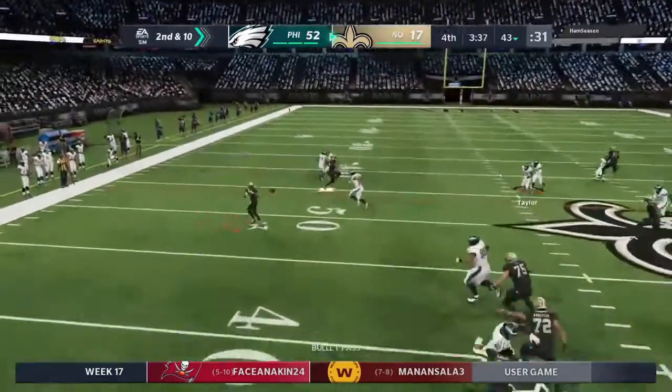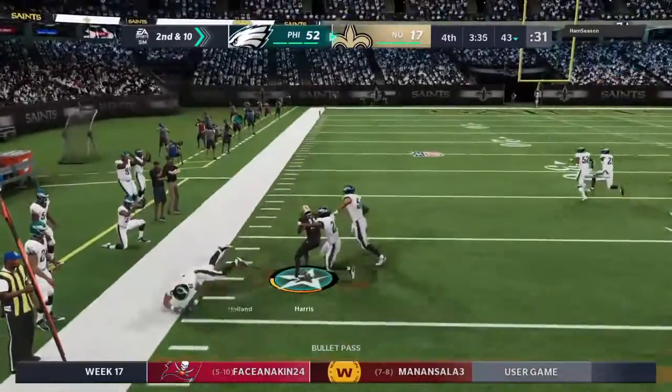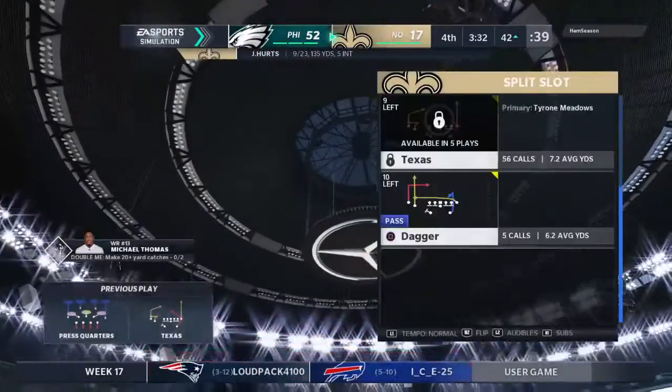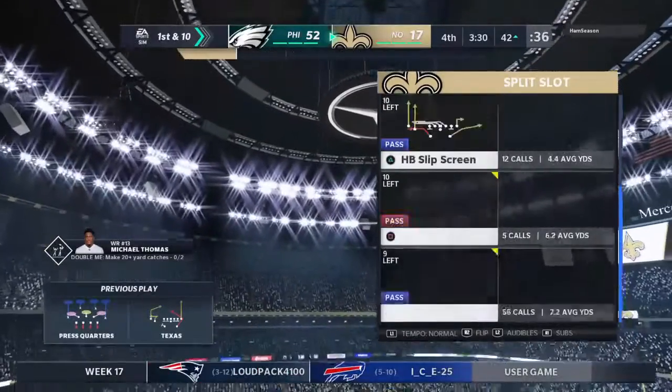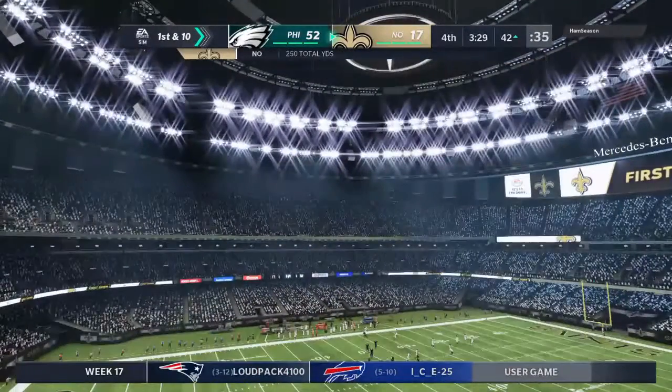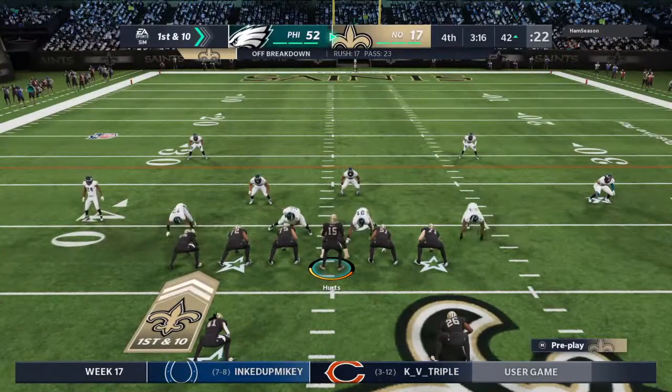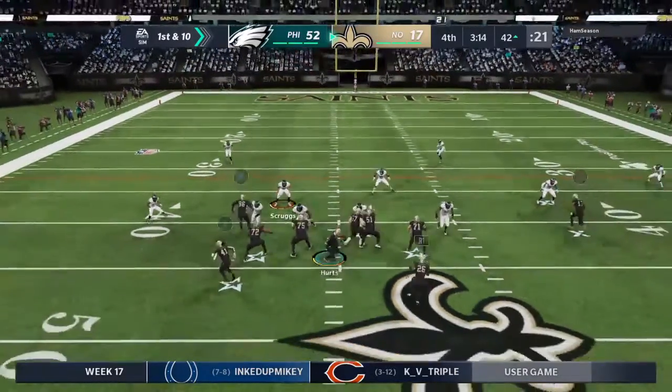He'll try again with the arm here on 2nd down. Throw left side, going to be taken in by Harris. And taking it across midfield and inside the 45. Give him 14 on that one and a 1st down. 10 at the 42-yard line.